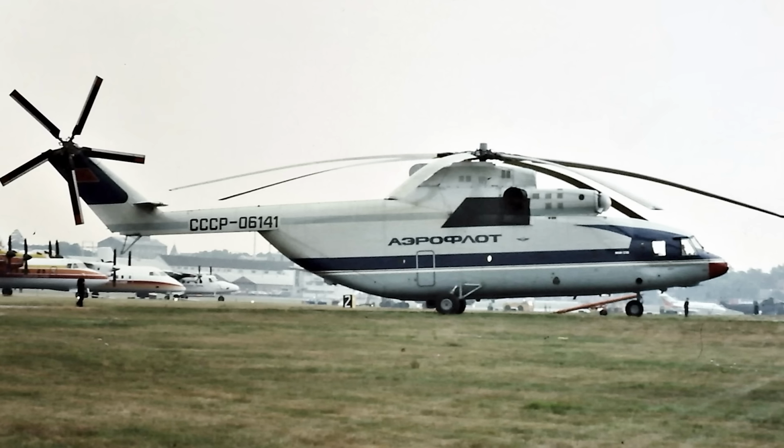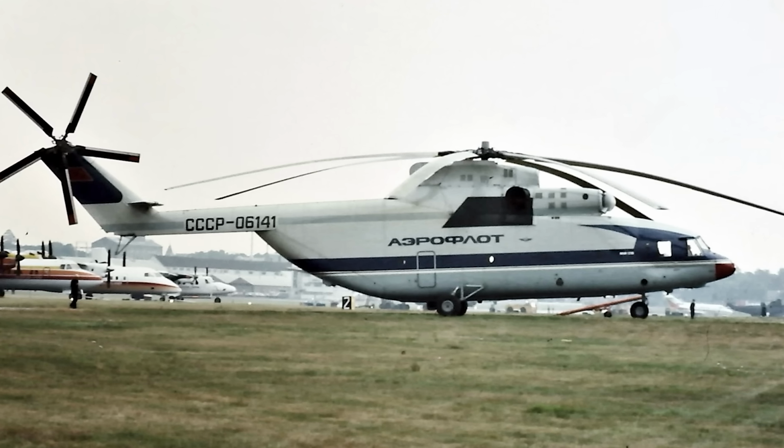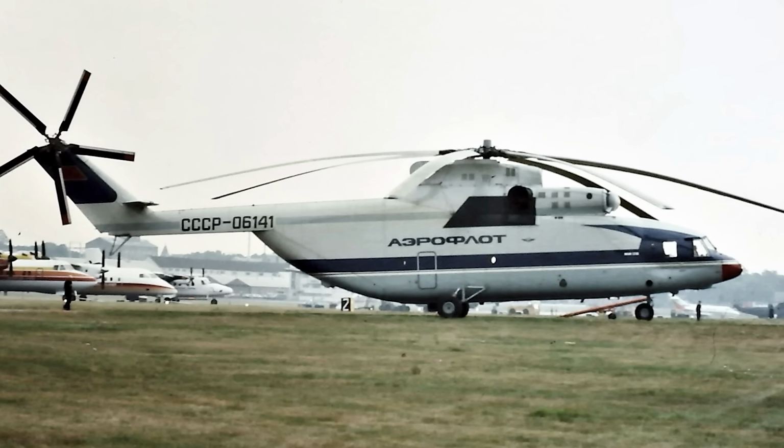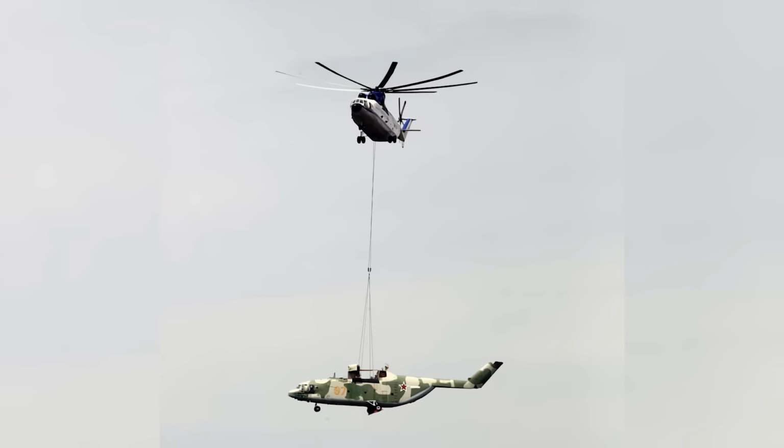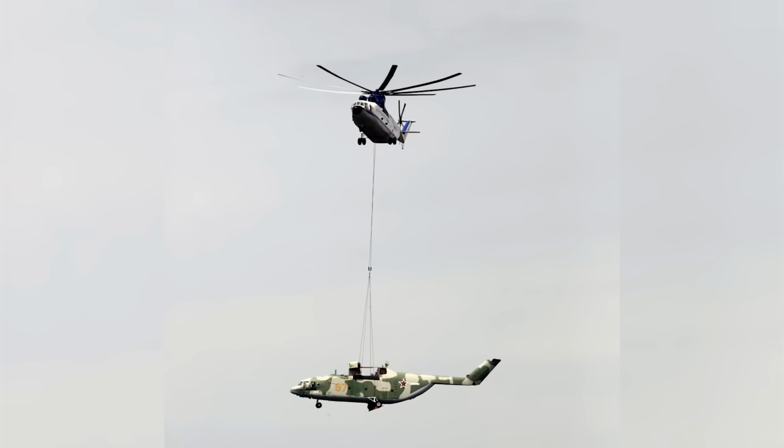But in my opinion, one of the most impressive feats of the Mi-26 is in 2011, where a single Mi-26 carried two Mi-26 fuselages from Kazakhstan to Russia for repairs.